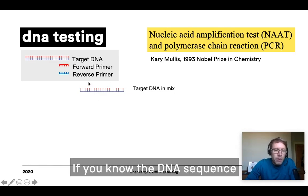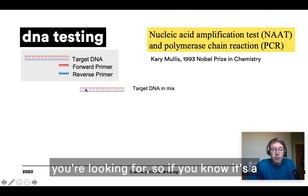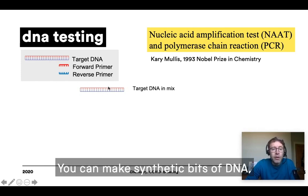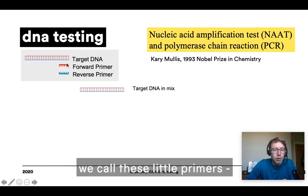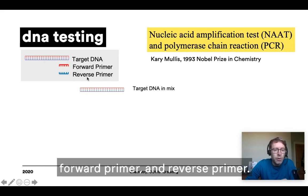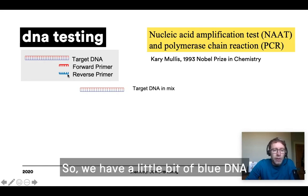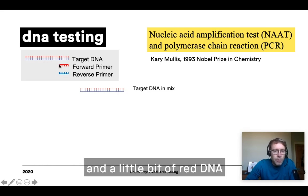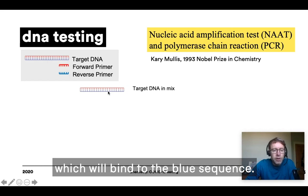If you know the DNA sequence you're looking for, so if you know it's a COVID-19 virus, you can sequence the DNA, you can make synthetic bits of DNA. We call these little primers, a forward primer and reverse primer. So we have a little bit of blue DNA which will bind to the red sequence, and a little bit of red DNA which will bind to the blue sequence.